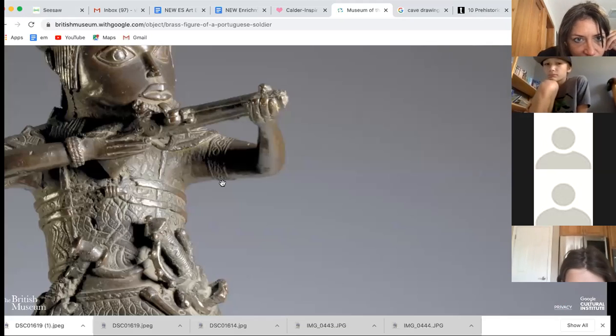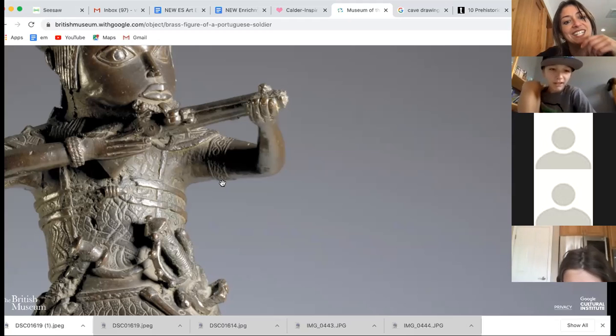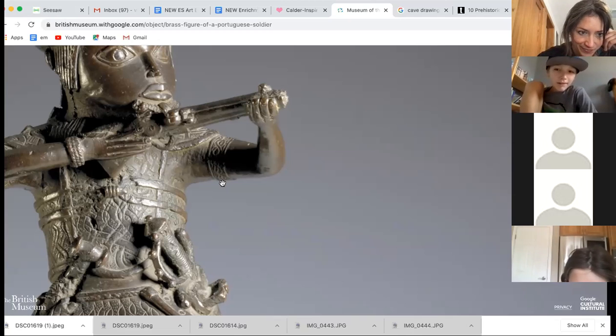All right, so it looks like that's a gun. Yep, that's a gun. Now that we got closer, I just noticed he had swords in his pocket. Exactly, I was just looking at that too. I noticed that he has huge eyes, a small nose, and huge lips.